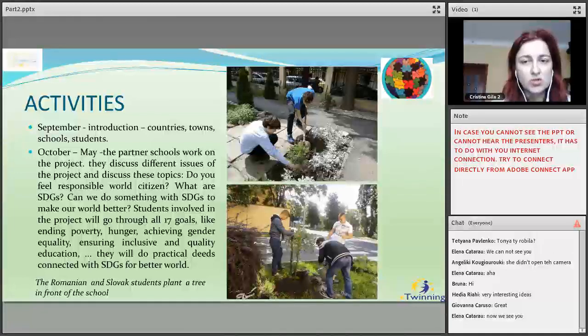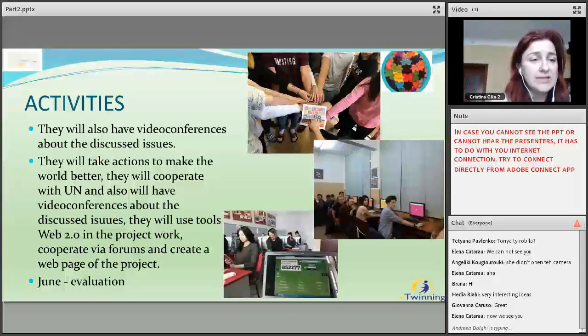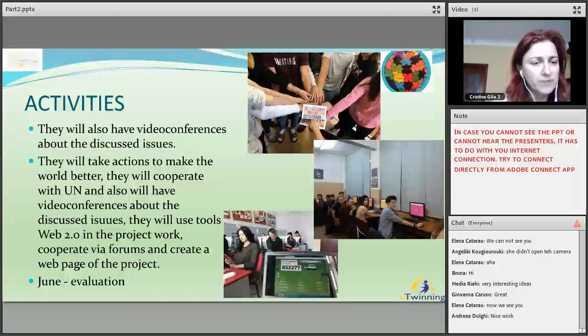In the pictures, you can see one of our practical activities, like planting different trees in our school gardens in Romania and Slovakia, in front of our school. Also, we organized different video conferences, and we played Kahoot about climate change. Also, we used Web 2.0 in our project work. We cooperated via forums and created a web page of our project. And in June, we evaluated our projects.